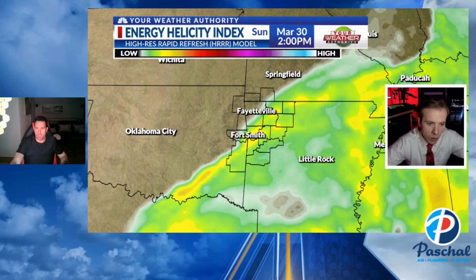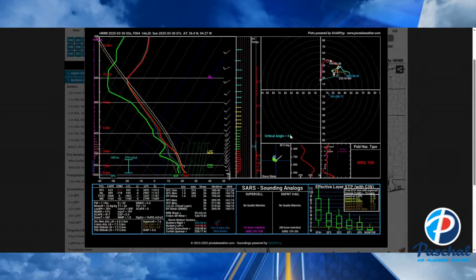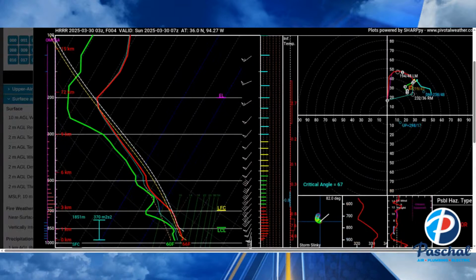Yeah, but here's a look at the photograph. I'll add this on there. So this is a photograph from Fayetteville, Northwest Arkansas. And one of the things it's struggling with is low-level instability. So the low-level instability is questionable, if it really truly is that or if it's different. Regardless, the wind profile is pretty favorable for tornado potential if the storm remains isolated. And that's a big if.